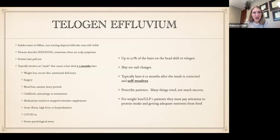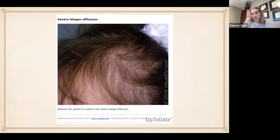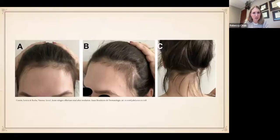So this is a severe case of telogen effluvium. So it's just decreased density all over the place. Most of my pictures are from UpToDate. I tried to cite them where they were.